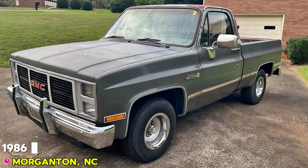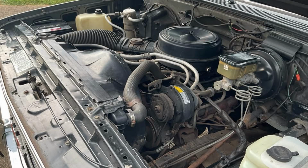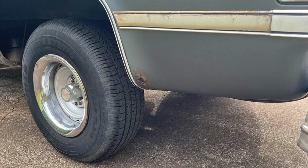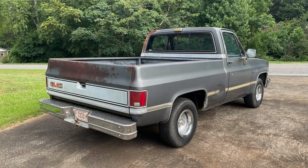Number 8. 1986 GMC C10, price $9,600. This pickup is a mostly original, unrestored truck with just 47,000 original miles. Powered by a 305 V8 and 2WD, it's a two-owner vehicle, originally bought new in Morganton. The truck has some dents, dings, and typical rust behind the wheels from years of sitting outside. It's not a show truck but a solid survivor.